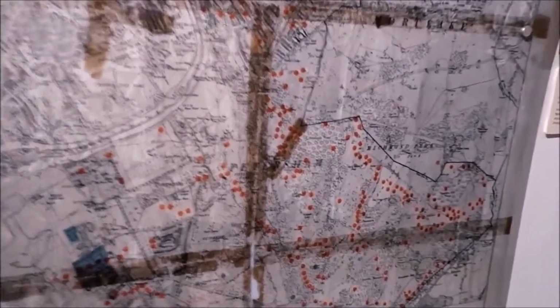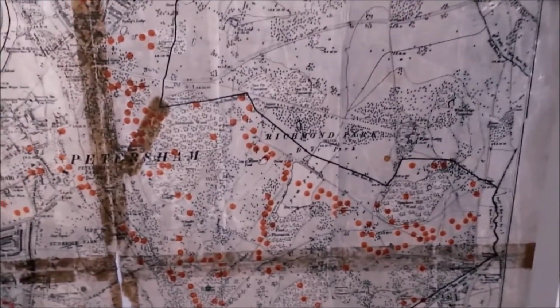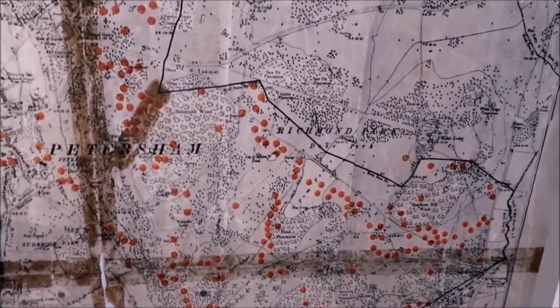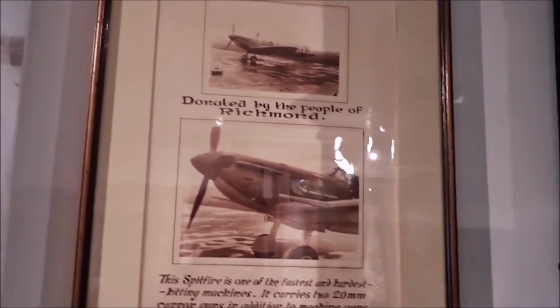It looks like there were quite a few drops in Richmond. There were quite a few drops in Chessington, Kingston, and that sort of thing. Because your house to live in had a bomb dropped physically right next to it. And the Spitfires, which obviously saved our bacon in the Battle of Britain.